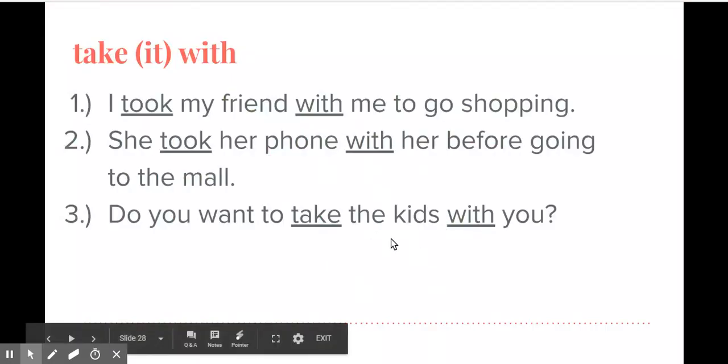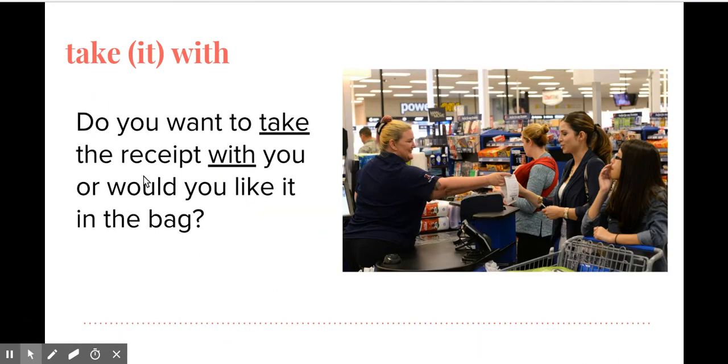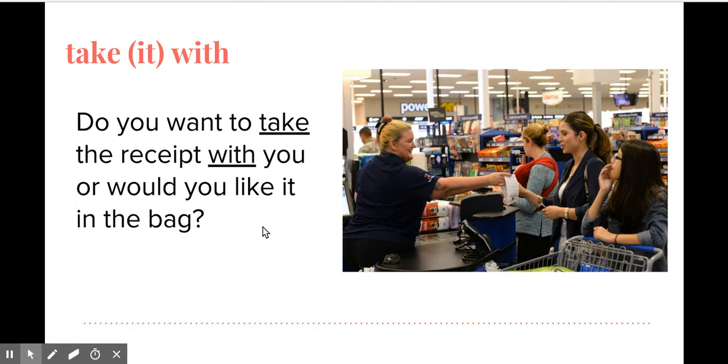So here's some more example sentences in English. Take it with. Do you want to take the receipt with you, or would you like it in the bag? This is a very common expression in the United States when you purchase something at any store. Do you want to take the receipt with you, or would you like it in the bag?